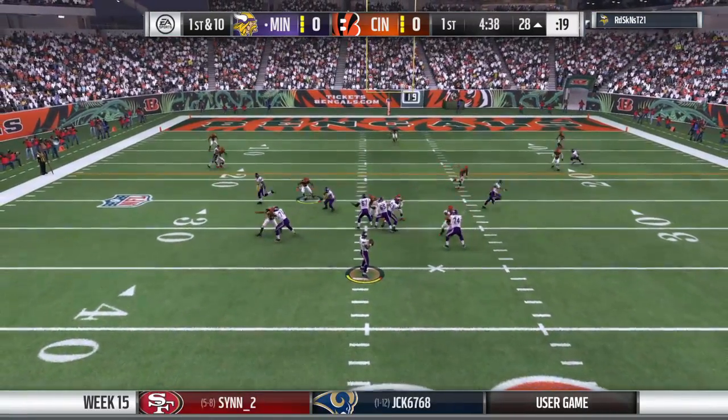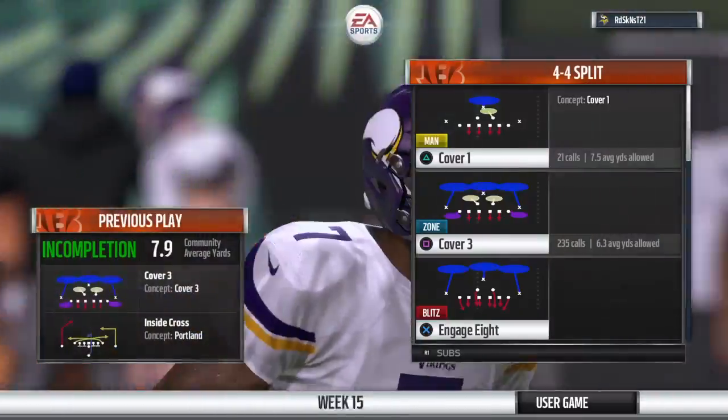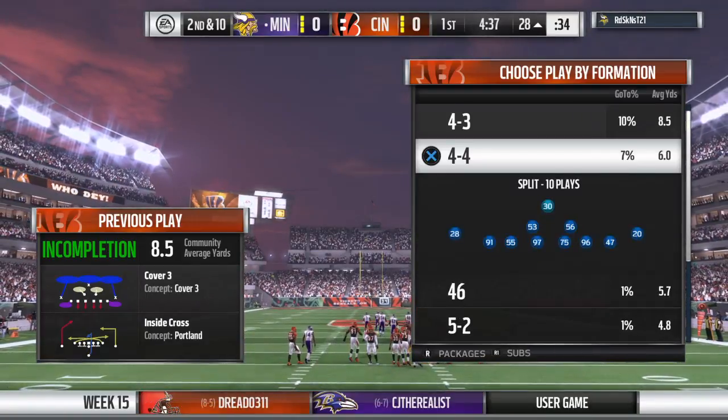Back to throw now on 1st down. Toward the center of the field, but it's incomplete. Stephon Diggs, his intended receiver. And that'll bring up 2nd down.